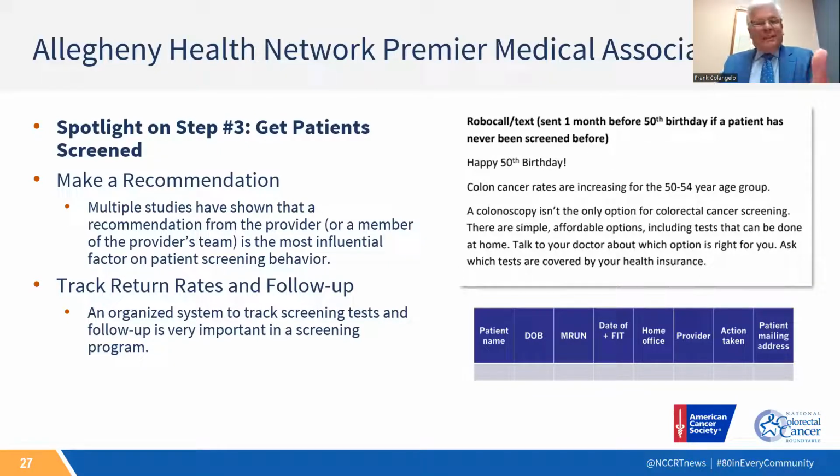And then this process of developing the steps guides has been going on for a couple of years. And this robocall that we sent on the 50th birthday, well, we've changed that. It's now the 45th birthday. So with the guidelines changing last May, I forgot that slide was in there from when we had started working on the steps guide 2 years ago, but we've now changed that to the 45th birthday. So patients receive a robo message a month before their 45th birthday. And then if they have not been screened, we send them the mailed FIT kit, letting them know that there's a way that they can be screened in a simple fashion at home.